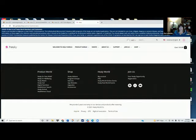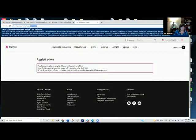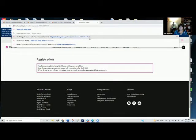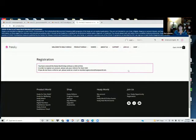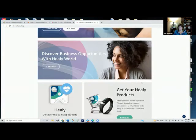So I just went to US Healy shop. I signed out of everything in this particular one, partner name, and then right here I'm going to click registration, and then unless there's some cookies and I'm still logged into my mom's. You have entered a Healy shop without a referral link. So let me put in here registration. And let me go partner right here. I'm going to just put in this partner name. Instead of saying NAP, it says that one. And then click registration here at the bottom.